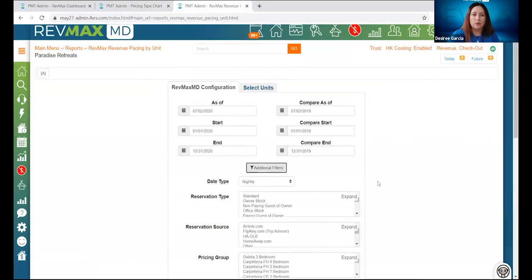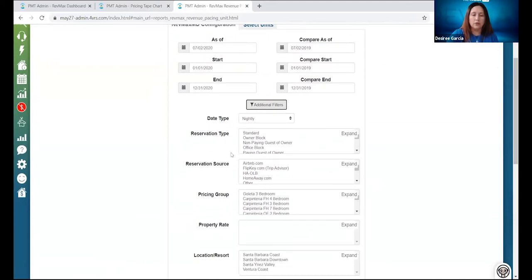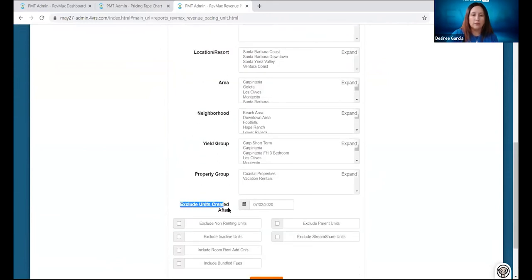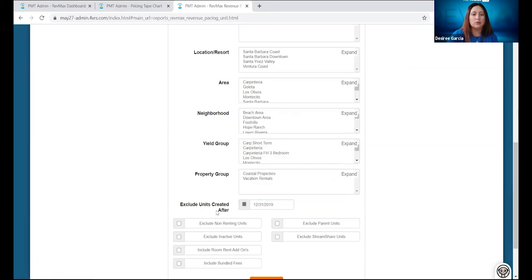So within the filter, in the revenue pacing report, for example, you have all of your filters, right? So you can filter by type and by source, pricing group, location, etc. We also give you this fun filter here that's excluding any units created after. So if you need to exclude any units that maybe were added this year, you can just backdate your report to say exclude any units that were created after 12/31/2019, and that will remove any new units added to your inventory. So that way you can at least get an apples to apples comparison.